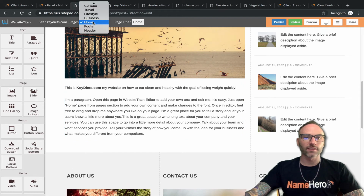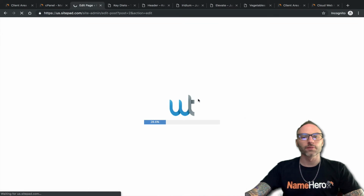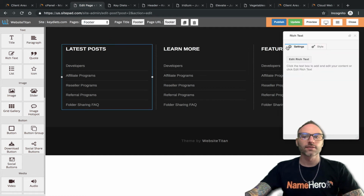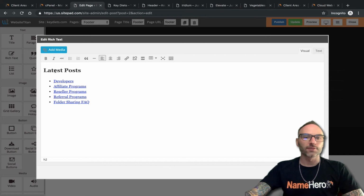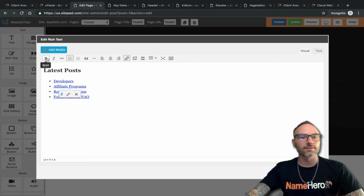All right, so now if I click under pages and go to footer, it's going to bring up the bottom section of the page. You can see the three different sections now, and I can edit these. I'm inside of here, I can click here, and I have the option to edit this. I can have it say whatever I want and add whatever links I want. I can delete some, add some, change the text color, make it bold, italicize it, strike it through, all kinds of different options inside of here.